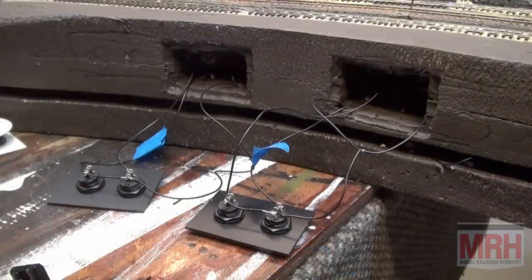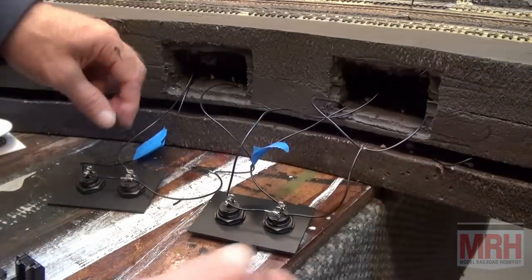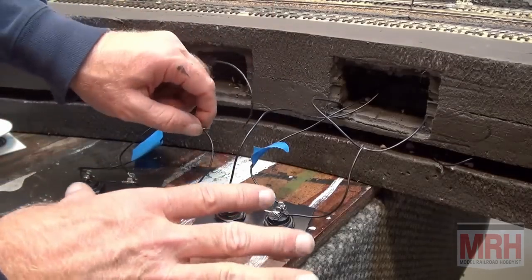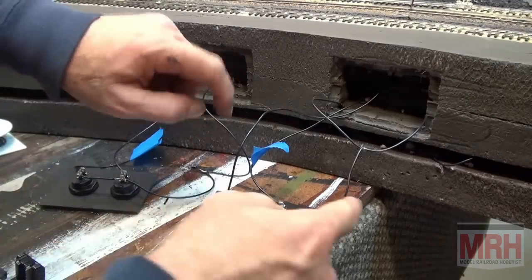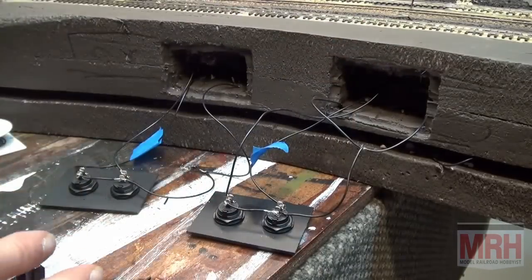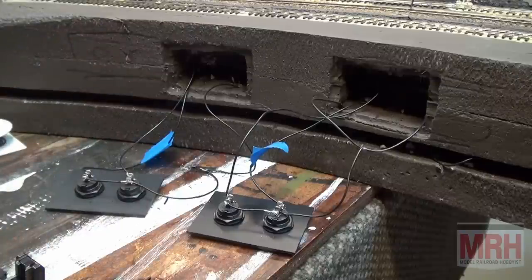Okay, here's the last two remaining blocks. I've got them wired up. Here's the hot wire. Same thing here. I've got the hot wire coming in daisy chain through the foam. So both sets of switches have got power now. Switch one, line one and line two. Line one and line two are connected. First one, second one for the siding, and the first and second for the industry over here. So everything's ready to go and be soldered.